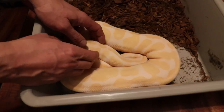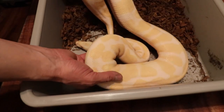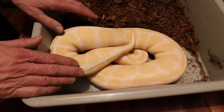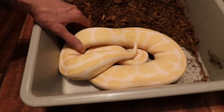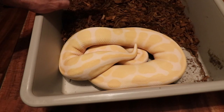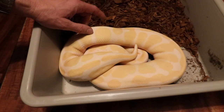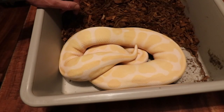She's kind of going into shed, and last year she laid a bunch of eggs who had some really cool albino babies from her. She actually has the year off because my albinos both laid really late, and I didn't think I was ready to pair them up. They really need to have some body condition. Both my albinos have the year off. This one actually has been eating really well. My other one hasn't eaten much at all since she laid eggs.